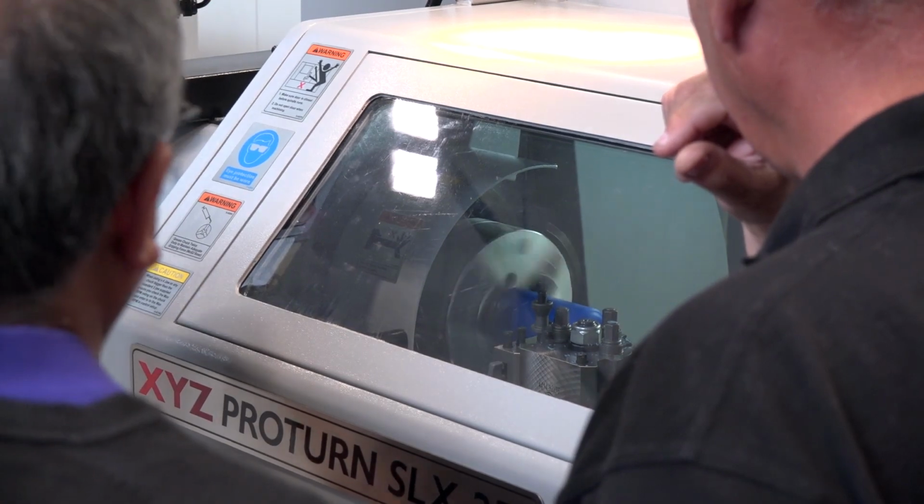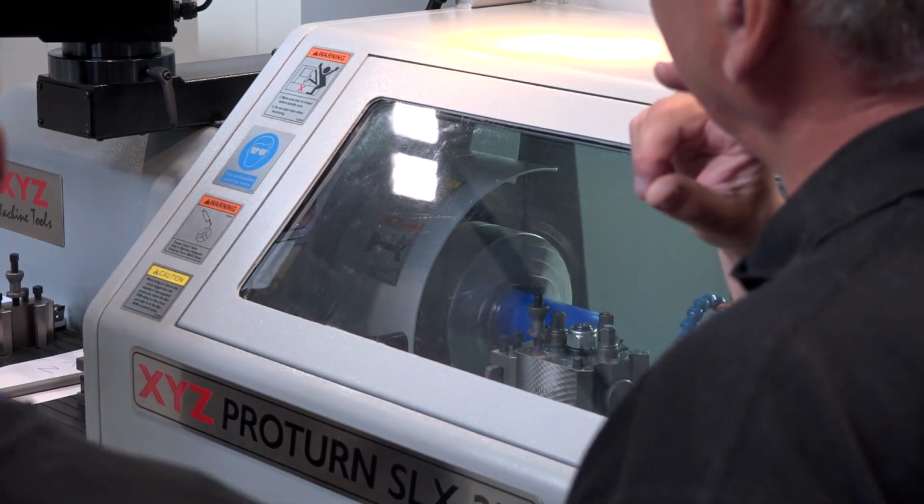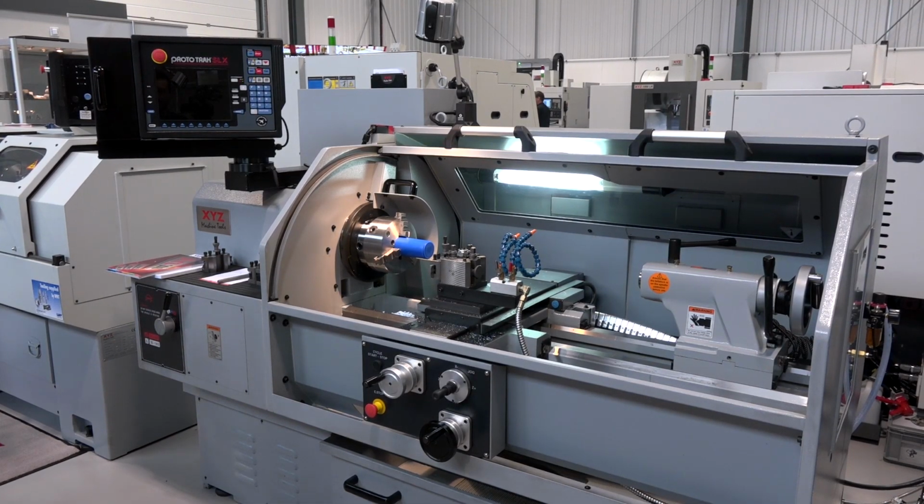And what machines have you come to look at here today? We came to look at the lathes. Actually, we just purchased one this morning, just a moment ago. Wow, you've just purchased a machine. What machine have you just purchased? An SLX 355. So yeah, really pleased with it.